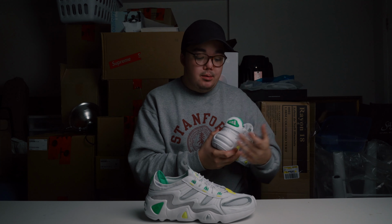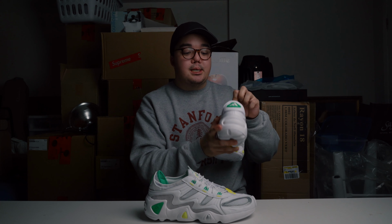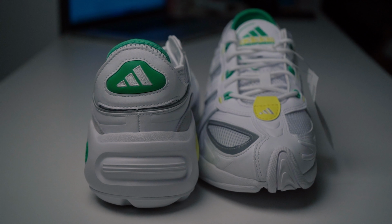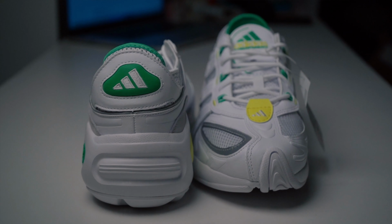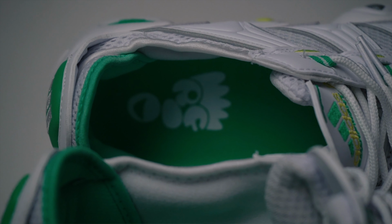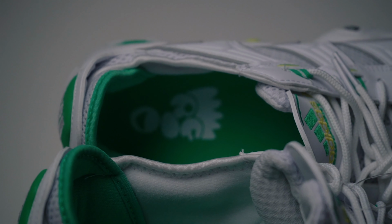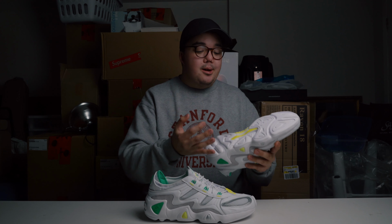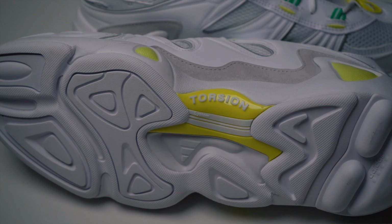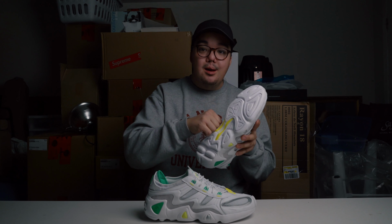If we come around the back heel section, we do see that there is quite a bit of support again in this paneling design with a mesh inner and then that leather or vinyl outer with a white embroidered Adidas 3-stripe logo on this pretty cushiony green part here. And then the insoles are again that matching green color with once again that cartoon character stamped on in white. The outsole of these shoes is very reminiscent of the Yeezy 500 shoe in my opinion, and they do feature the word torsion right in the middle in a very hard yellow plastic.